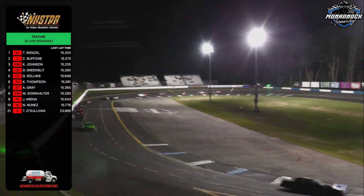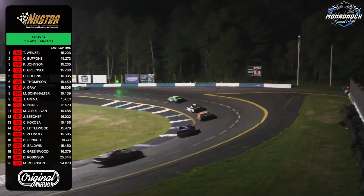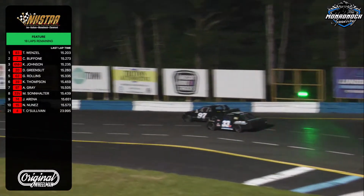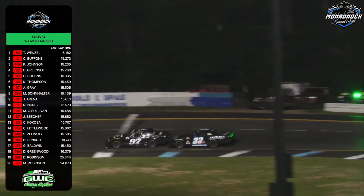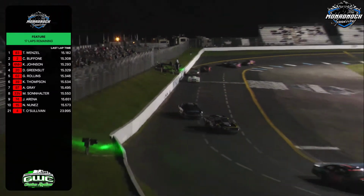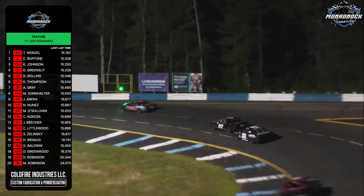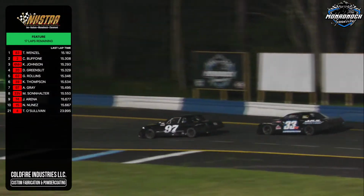But here comes our crafty winner multiple times, Kenny Thompson in the 39, but here the veteran in the 24, Scott Zielinski, as Sonhalter and Gray are still beating on each other. Had a thought of trying to move Gray over, but wouldn't have been an appropriate time to do it. Meanwhile, Tim Wenzel is cruising ahead of everybody. Unless there's a caution, he may have his shot at it.